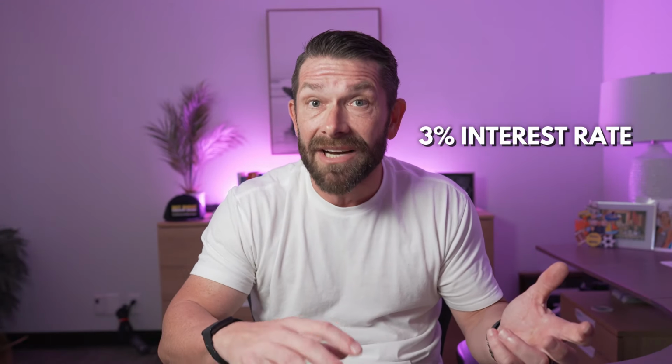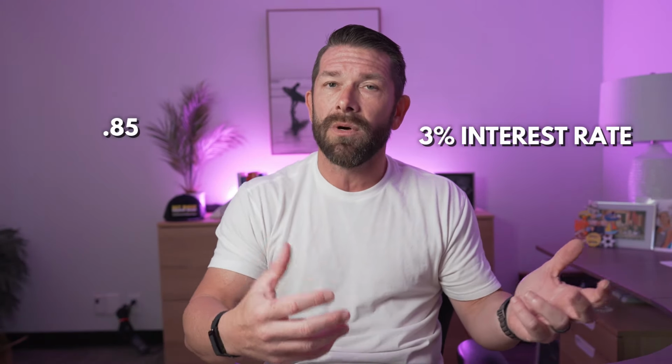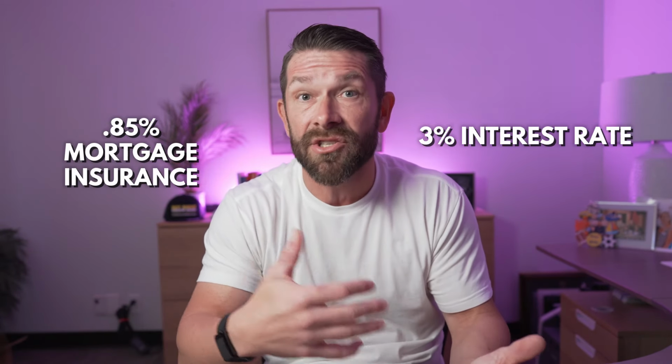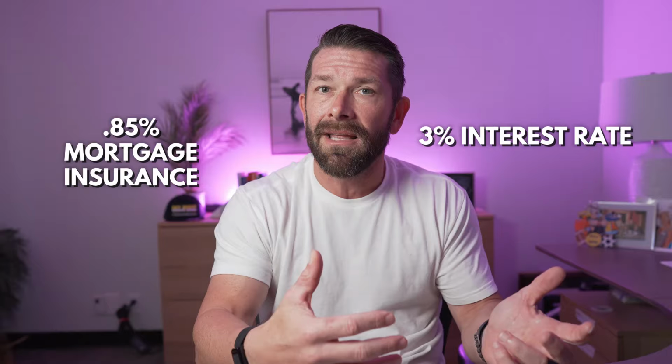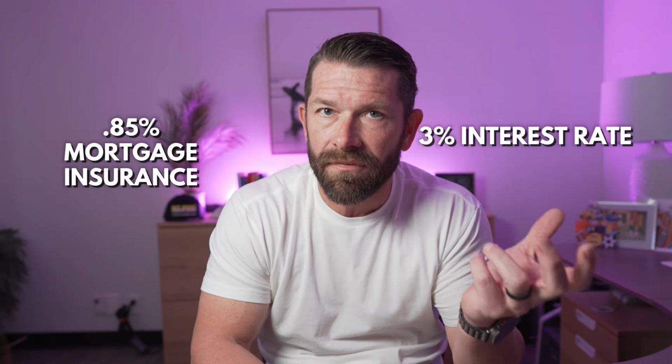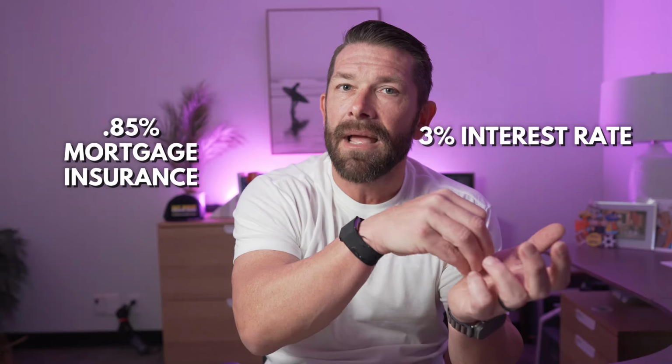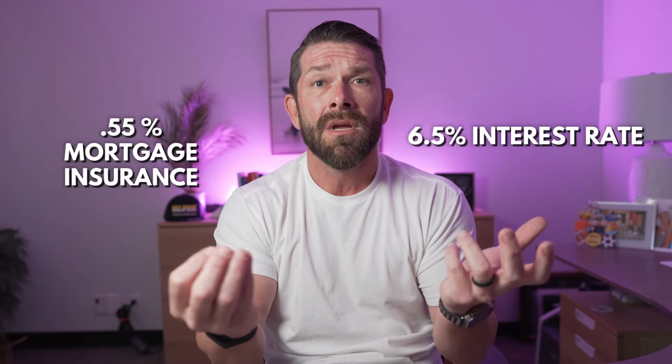Well, mortgage insurance was actually higher back in 2021. It was 0.85% monthly versus the 0.55 now. So it's actually less now than it was back then. But if we took their interest rate of 3% and we add that mortgage insurance on top of it from back when they got it at 0.85%, that means they have an effective interest rate, if you will, every single month of 3.85%.